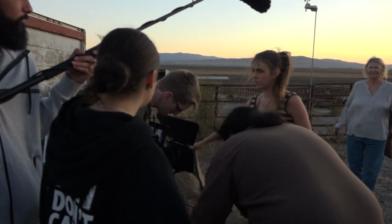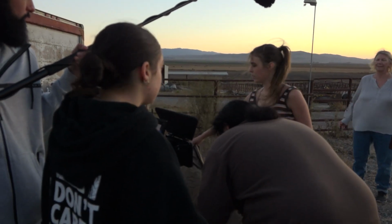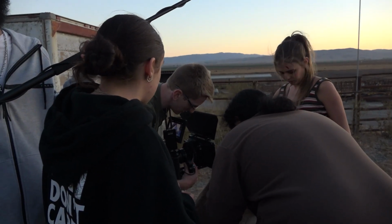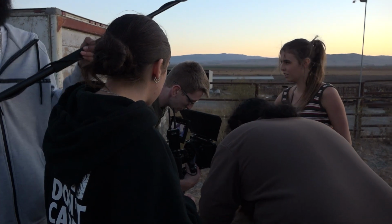In the one shot, you have to make a quick adjustment. All the technical issues. The wind is an issue, you can see. Shooting on location comes with a lot of different things. It's, you got loose.